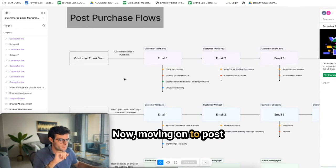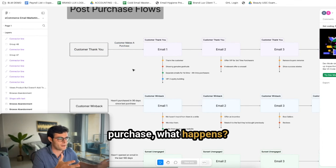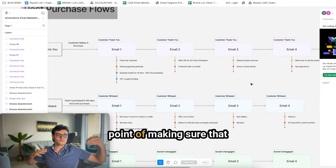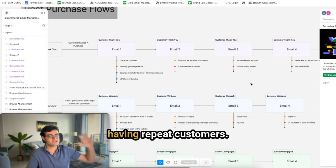Now, moving on to post-purchase flows, we have a customer thank you. So a customer makes a purchase, what happens, right? We thank them, we offer them a VIP, perhaps discount. The whole point of making sure that an e-commerce business grows, especially if you want to scale to 8 figures, is having repeat customers.